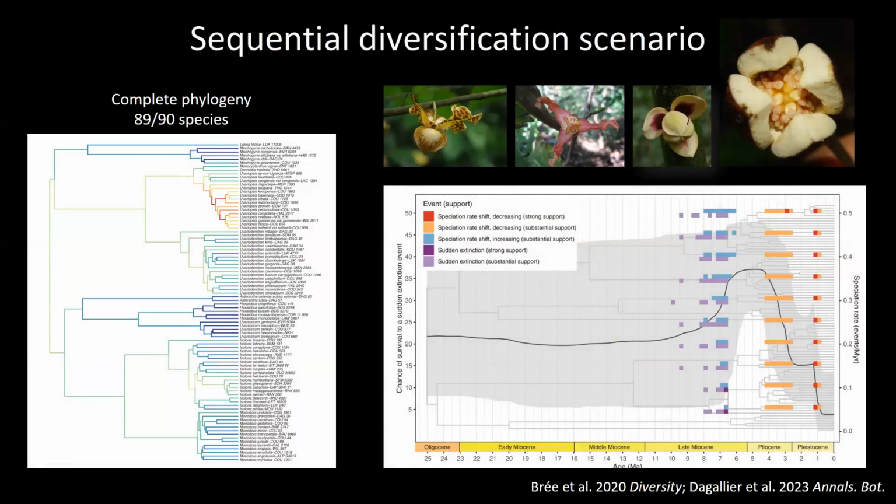One example that we recently published was this idea of sequential diversification. One of the ideas in Africa is that aridification has generally had a negative impact. In this paper that we published 2 weeks ago, my PhD student, Léopold Dagalier, showed that we actually do find an increase in extinction rates, here characterized by these blue dash lines. But this was immediately followed by an increase in speciation rates. We suggested this could be a sequential diversification scenario where we have extinction, but then it was followed by opportunities linked to the creation of new biomes or vicariance events between different areas, which enhance speciation.